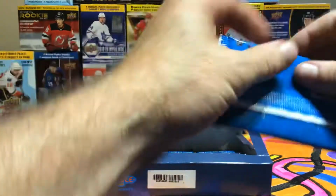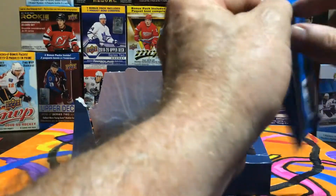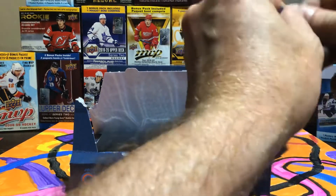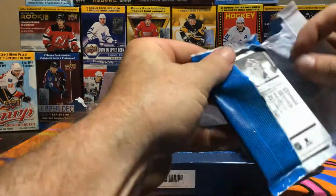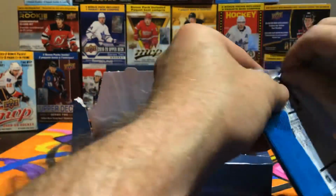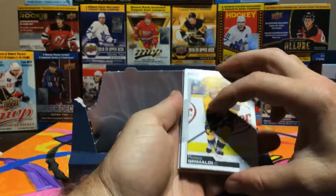Alright, we're gonna get a hit here. It's gonna be a jersey or something coming out soon. A redemption would be huge. That would be huge. Alright.